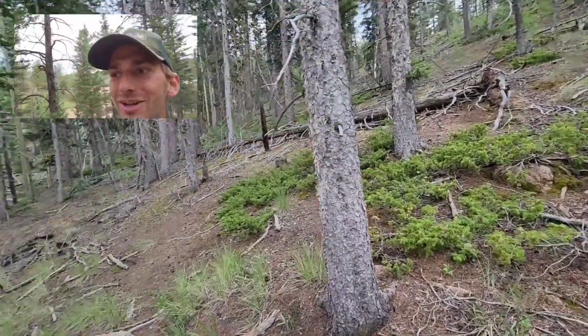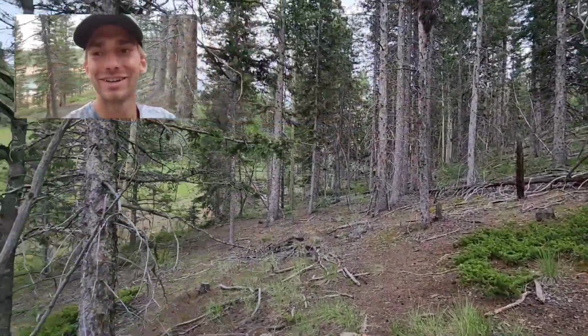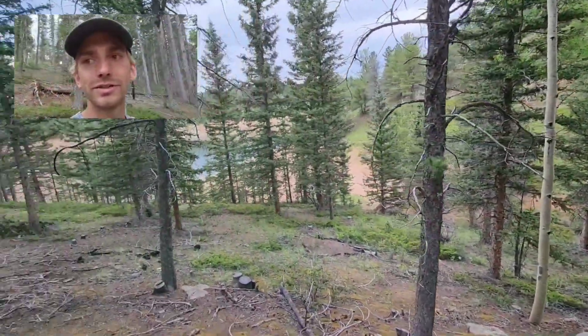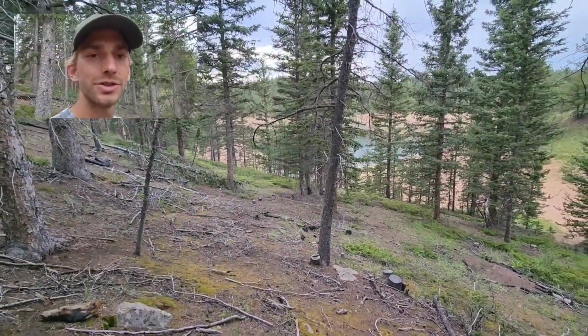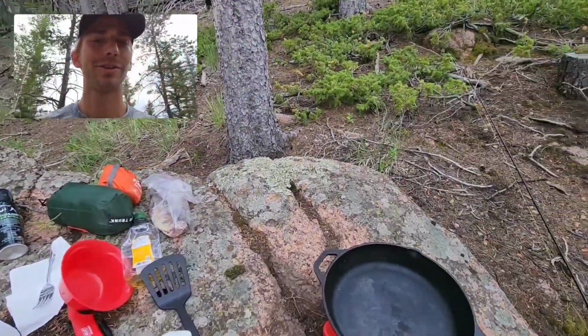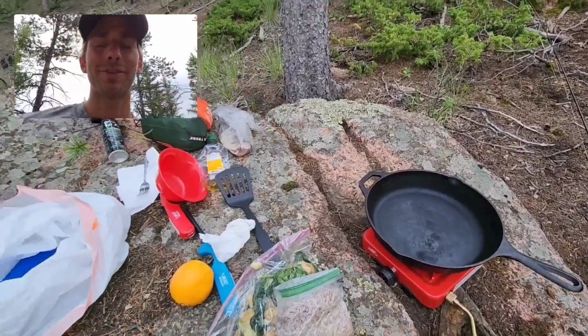Pretty sweet setup here. I got some aspen trees in this valley, and then right down there is the reservoir where we caught the fish. I love this. This is really fun to do. I would like to do it more often. I'm glad I can do it now though.